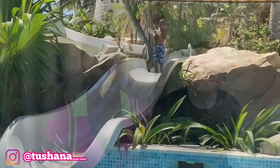Or you could do the other one where you just go down sliding on the sides without a tube or anything.